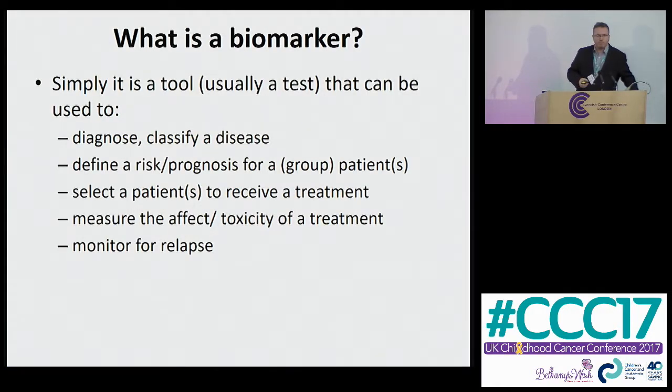So you heard this word biomarker. So what does it mean? Well, actually, all it means is it's a tool, usually a test, but it doesn't even have to be a test, that we can actually use to help us to treat patients and to design therapies. So a biomarker, this test, can be used to help diagnose more accurately a cancer or a disease. It can be used to classify a disease. It can be used to define a risk grouping.